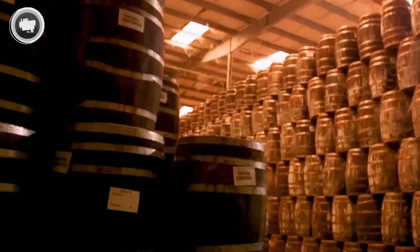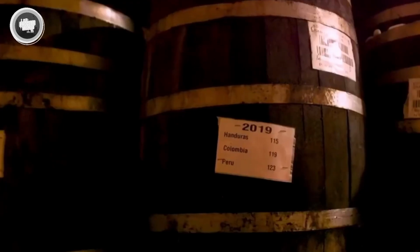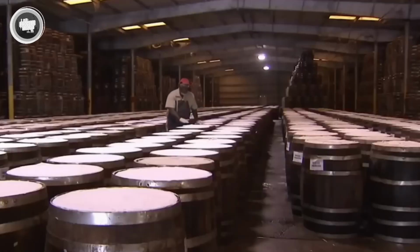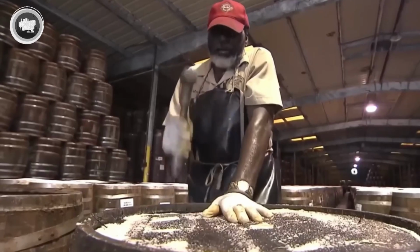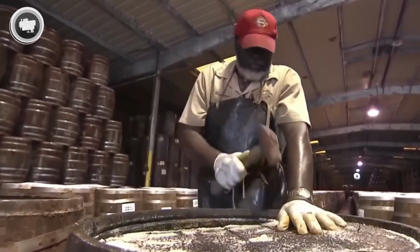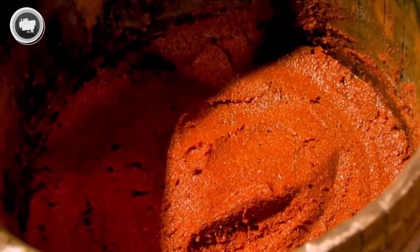Each barrel is tagged by origin and year before being stored in long, cool warehouses where about 50,000 barrels quietly age. After 3 years of aging, the barrels are finally opened. The mash inside has thickened into a rich, dark paste, filled with aroma and depth.